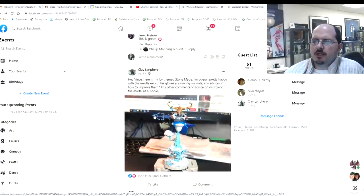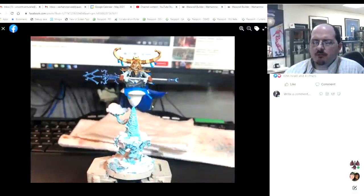All right, next up, Clay, Icy Theme Stone Mage, says he's pretty happy overall. His gloves are driving him nuts. Sure, I agree, they would be. So, I mean, overall, my previous advice to you is going to stand here. We do need more contrast across the whole miniature, especially on things like the horns, the white of the thing he's sitting on, the blue of his cape, and the little cloth and all of that.